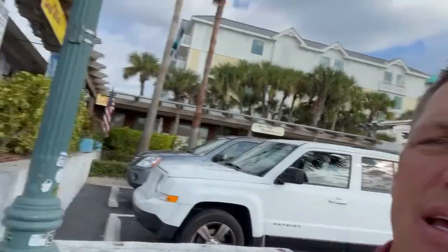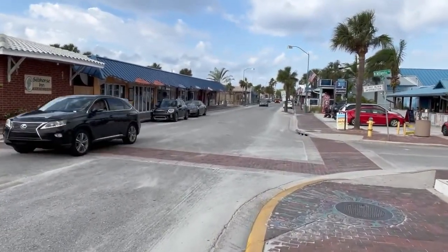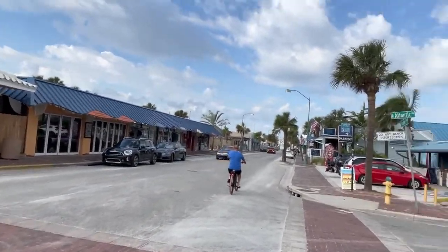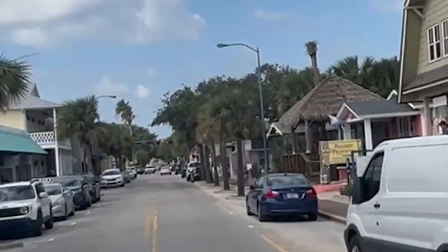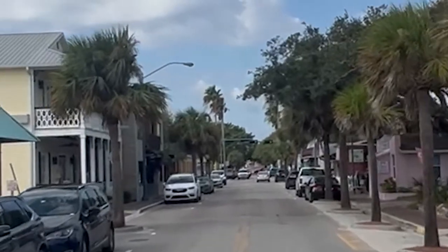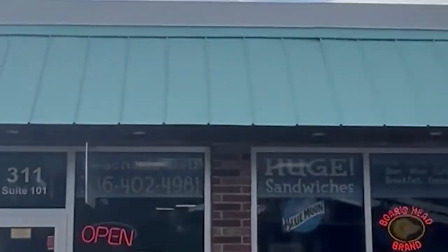It's manageable. If you live here, you're thinking about living here, you're going to want to stay away from Flagler Avenue on the weekends, especially in the summer, because it gets packed. Now you can see these streets right here. You can see that there's parking on both sides of the street, and so it gets very, very narrow. I drive an F-350 and it's really hard to pull down the street if another truck's coming on the other side.